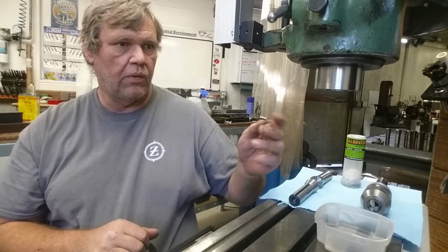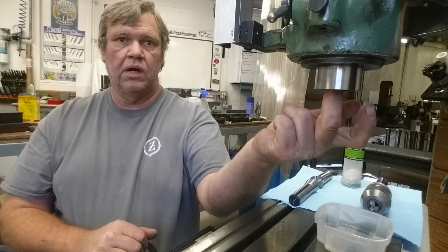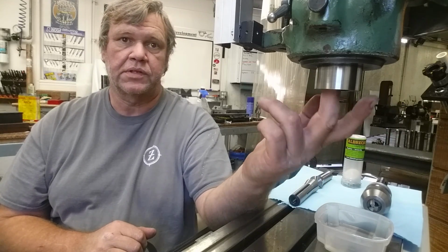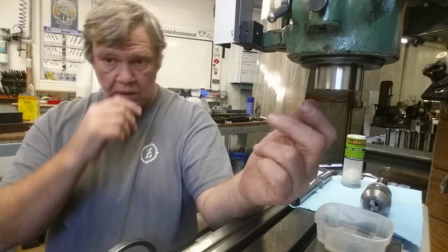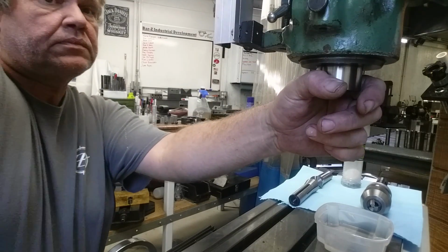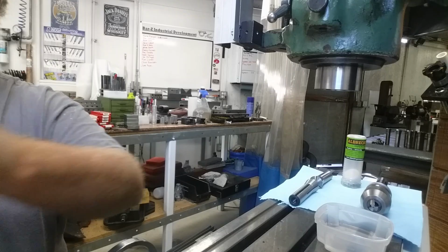What I want to do first is make sure we've got a clean baseline. We're going to check our run out here. I haven't hardly used this mill since I ground the spindle that you saw me do last week. But just so we've got a clean baseline, let me get this thing in neutral, and let's get an indicator on it.